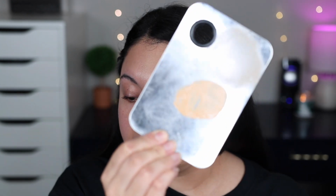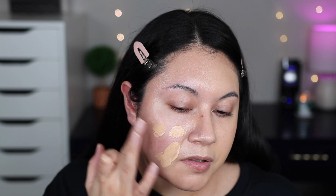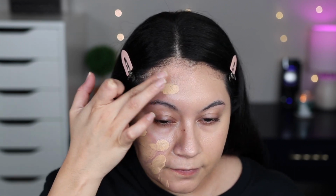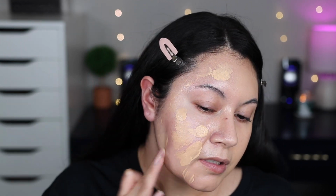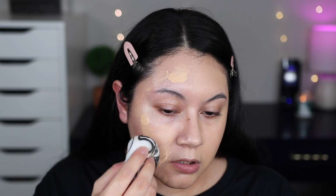Let's see what it looks like with a sponge. I didn't end up using the entire second pump, so this is how much I have left. So once again, I'm gonna dot it on first. Yeah, this shade is very yellow, but it doesn't look bad once I blend it out. It ends up matching me pretty well. So let's go in with the sponge.